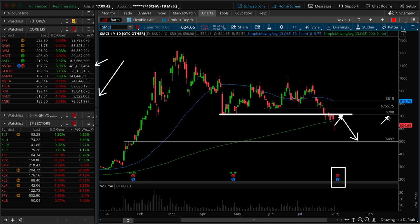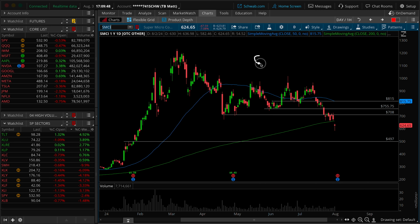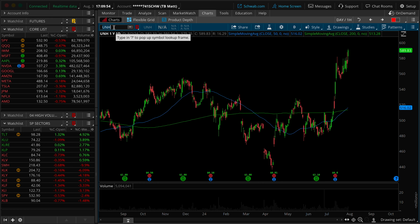on earnings. Now, I typically don't speculate on earnings, which is why I have really long-dated puts. And it's not like we're going to go to zero in the next week if we're wrong. So that's SMCI, still in play as a bearish trade. Next up is UNH, still in play as a bullish trade.